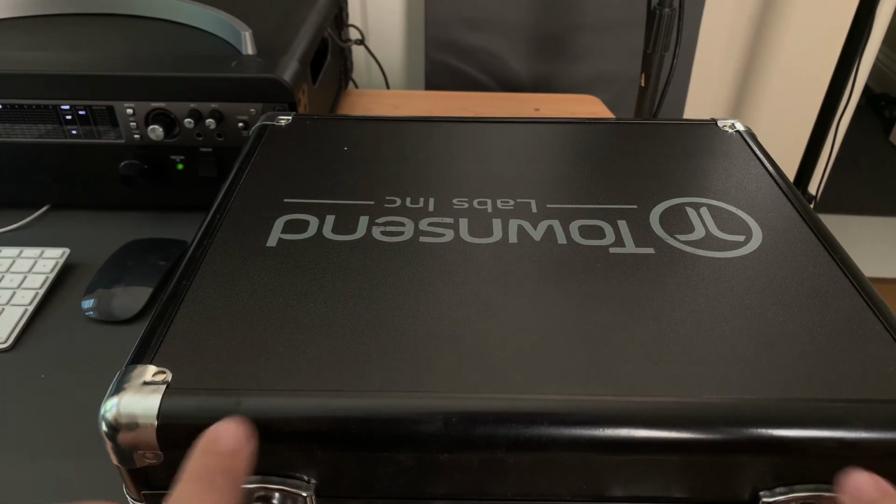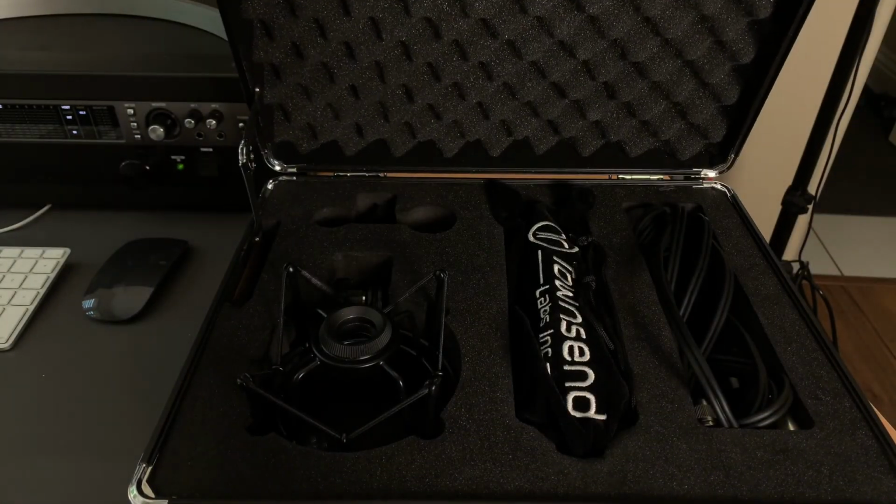I like it. I'm a big fan of the great case this comes in. The shock mount is incredible. These are really tough to find right now. I mean, we are in the midst of the pandemic. And I've been seeing resellers try and get a lot for theirs on sites like Reverb and eBay.